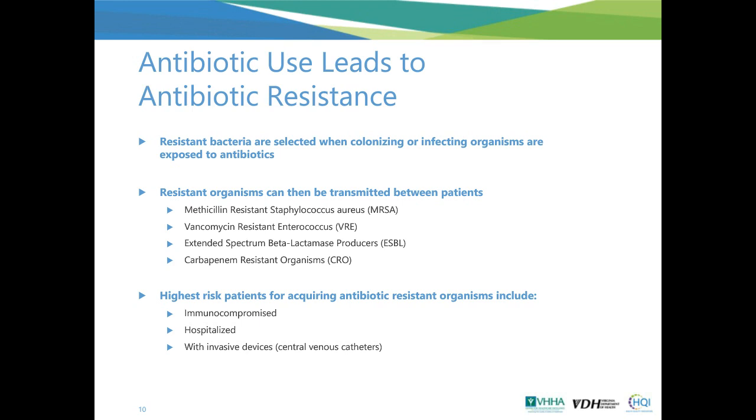When we look at who's at greatest risk, sometimes you don't have to look very far, within our own walls in a hospital, because who do we care for? We care for people that are already sick or immunocompromised. So they're within our walls, they're immunocompromised, and then what do we do? We're treating them with all kinds of invasive lines.